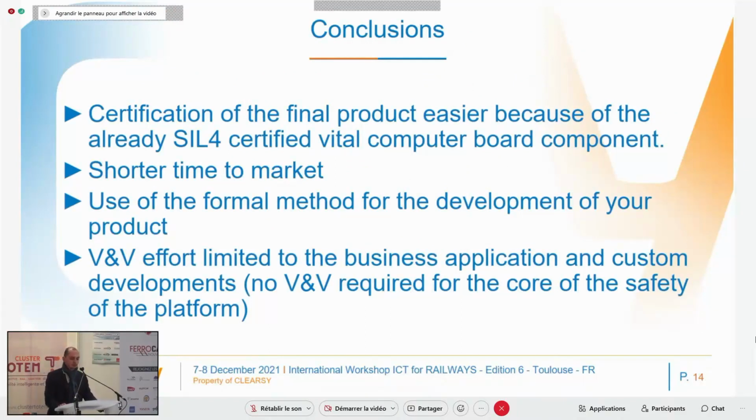As a conclusion for the safety and regarding the Clear-C safety platform, we propose today a safe calculator ready to market, which includes all the safety requirements in terms of software and hardware, to develop turnkey applications specified to the project. Of course, there is work to adapt the interface on the motherboard, and of course there is the final application software to implement on it.